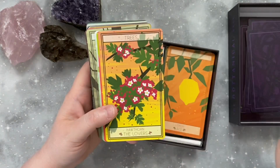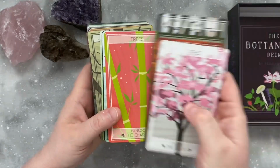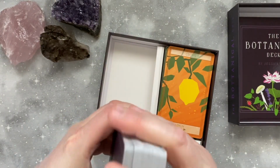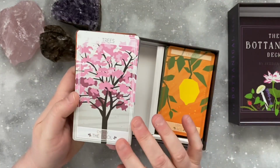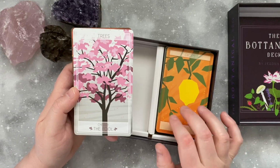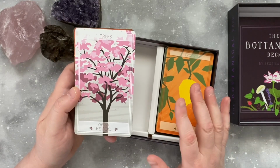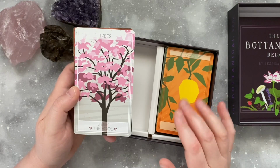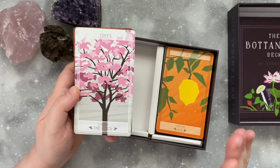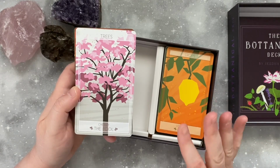I have never, ever used it. I think it's wonderful, but I have never used it. Part of the reason is I work a little bit with botanical types of stuff, but it's not one of the biggest things I work with. What happened is I had this deck and I had plans to work with it this spring. Then I ordered a replacement card from US Games, for one of my decks.